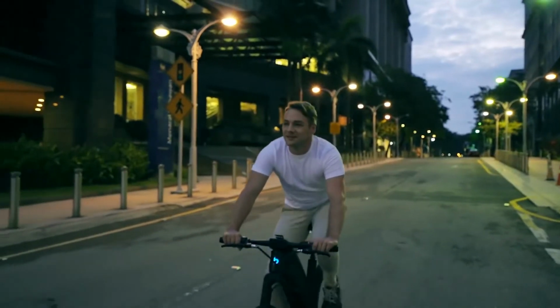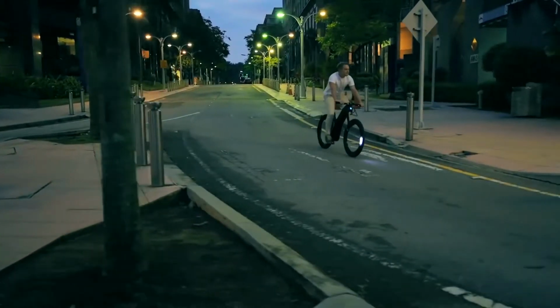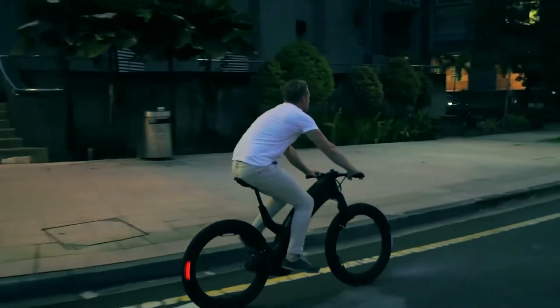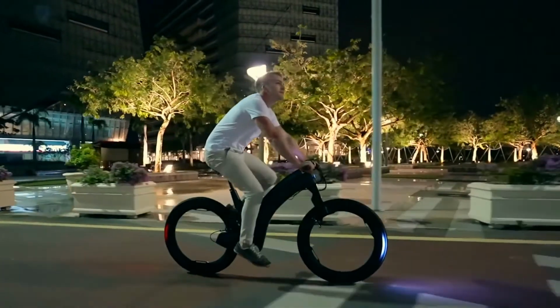So, commute in style with Reevo. The Hubless e-bike that's wonderfully engineered to make every ride exceptional. It's time to upgrade your ride.